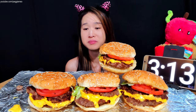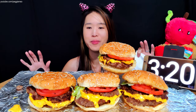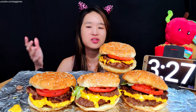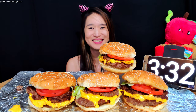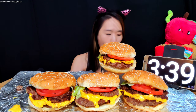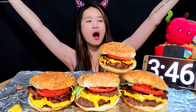Absolutely delicious. You know what, I think my husband may be right. He said there's no way I can eat all of that. I was like, nah, I can eat five In-N-Out double doubles. I can do this. But these burgers are bigger. All right, cheers to Five Guys.